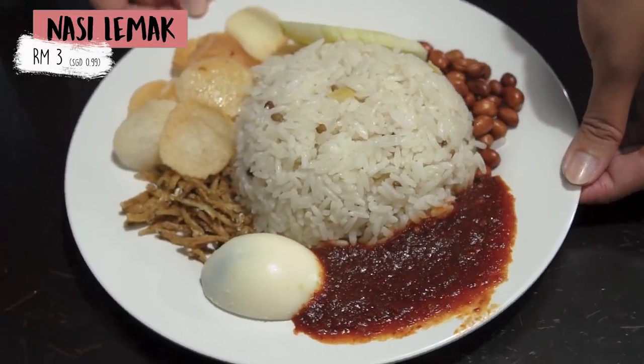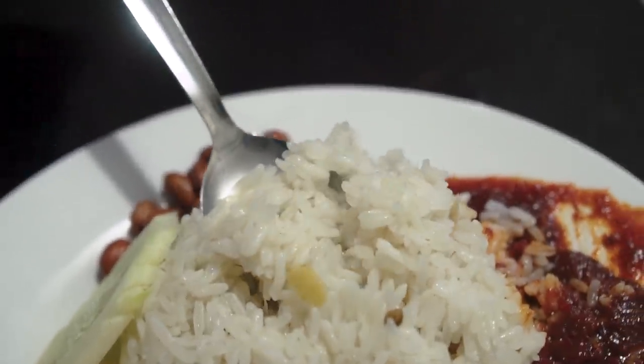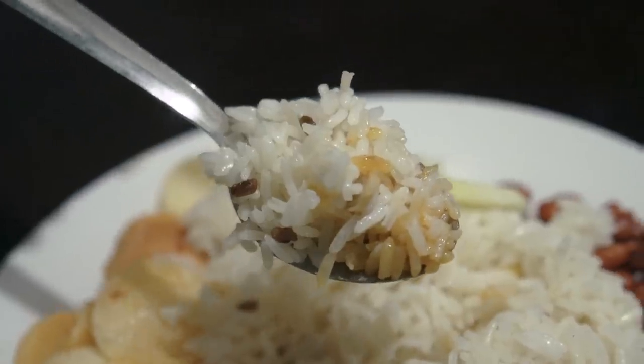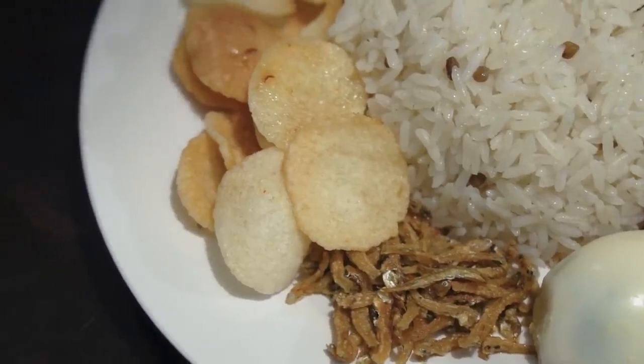On to the next. So we have nasi lemak. Look at their rice. It's not just plain white rice. They have things like egg bits and, if I'm not wrong, mung beans or yellow beans in it. Hey, where's the chicken? You're too spoiled by the nasi lemak in Singapore. Here in Malaysia, their nasi lemak's main focus is usually on the rice and the sambal, that's it. It's like any other coconut rice, but it has a hint of ginger. The flavour of the rice is really well-rounded.